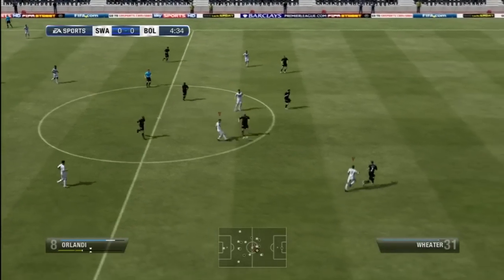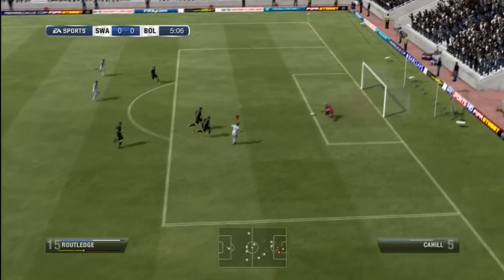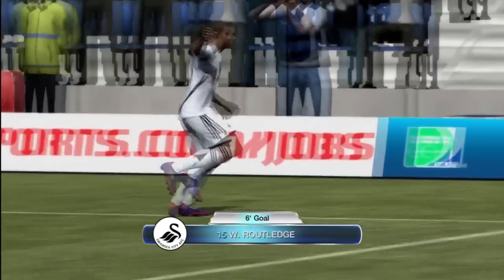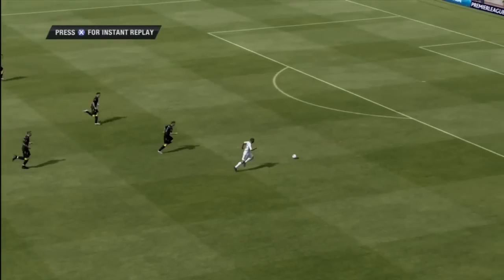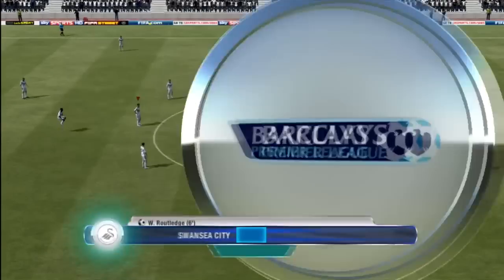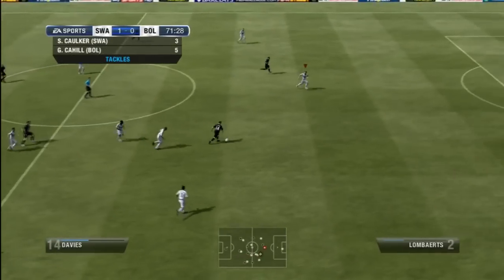So we get the first goal. Routledge. Beautiful finish there. That was a good play from us. Early goal. Pass it. Routledge with the one. And that is a spectacular finish into that bottom left hand corner. So we are looking good. We scored the early goal, which is what we wanted to do. And at half time, we were winning 1-0.